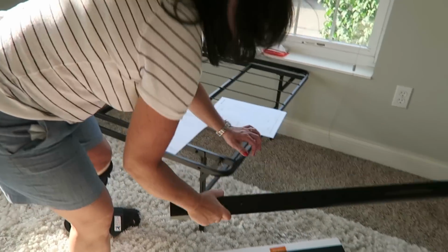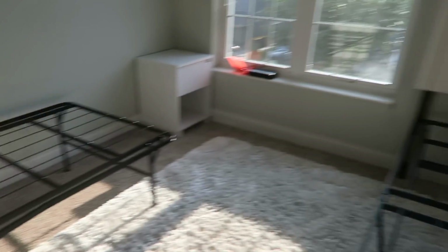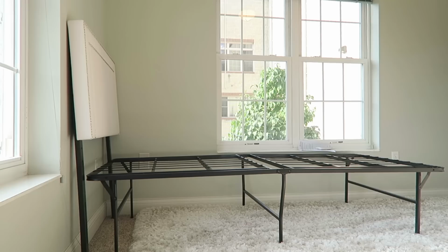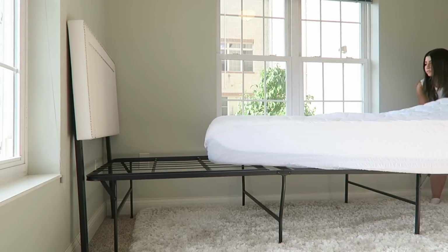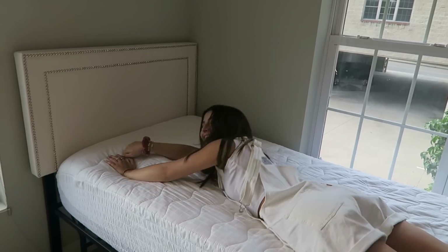Okay, currently setting up the headboards now. Okay, so this is what the setup looks like right now. I'm tired. I'm gonna take a nap.